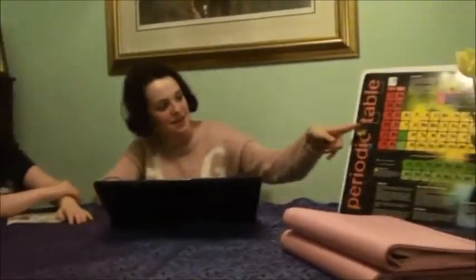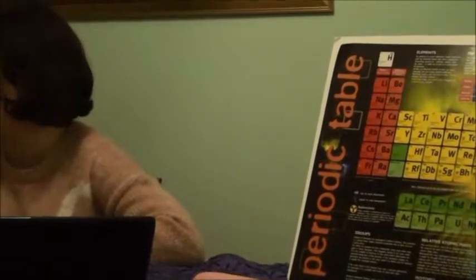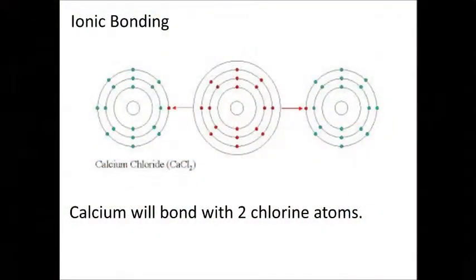If you have a look at this periodic table, you'll see group 1 metals, like sodium, are free to give away one electron, whereas group 2 metals, like calcium, are happy to give away 2 electrons. Hold on, doesn't that cause a problem? Chlorine's only looking for 1 electron, whereas calcium's giving away 2. That problem is easily solved, but it's an excellent question. Calcium will bond with 2 chlorine atoms. We're very broad-minded like that.